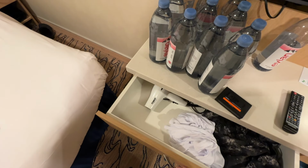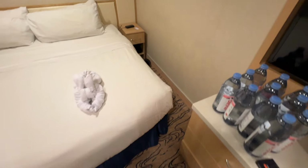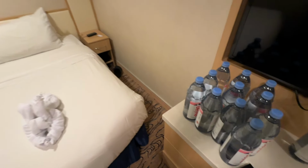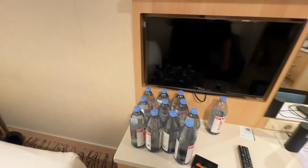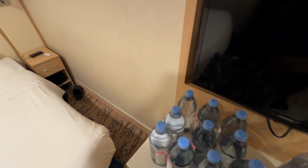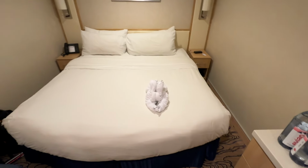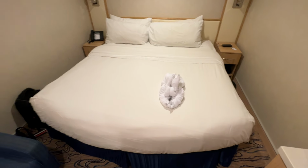Very big, spacious drawers here, and there are 3 of them. And we do have a TV. Better not forget the TV. And I have some bottled water here because I did order the bottled water package for the room. I like just to have those on hand.